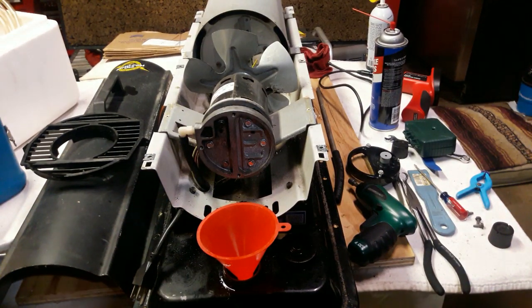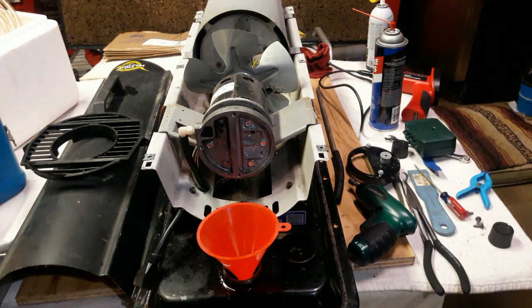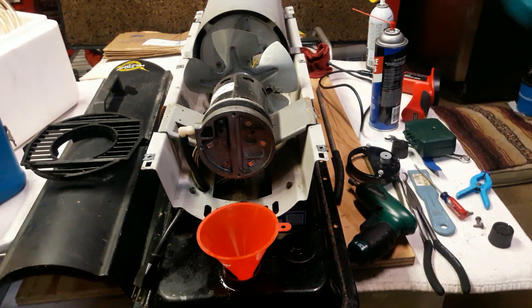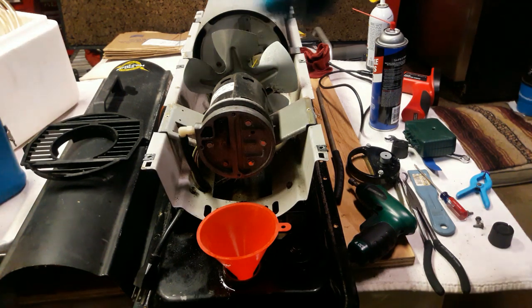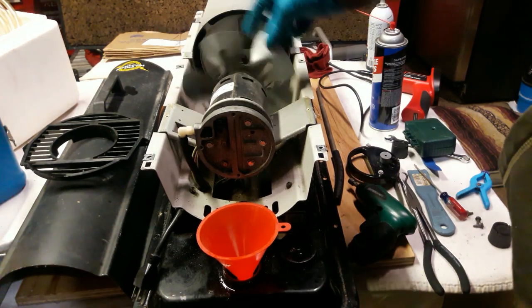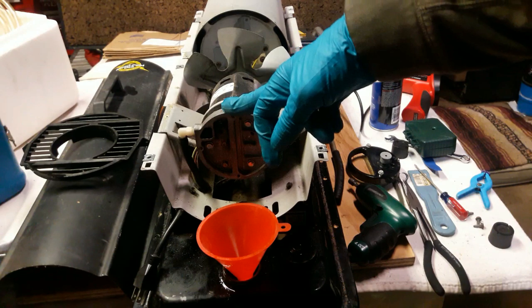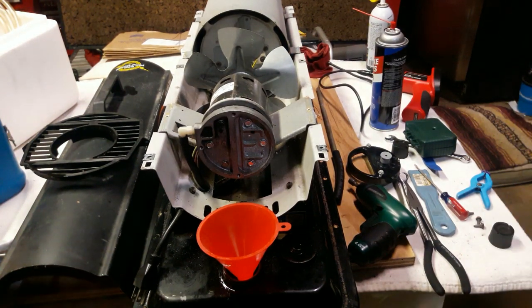So I didn't adjust the gap on the gauge, because once I took the cover off, it spun freely. So it leads me to believe that there's not a problem with the gap. I don't know why it's sticking with the cover on, but not with it off. So the investigation continues.